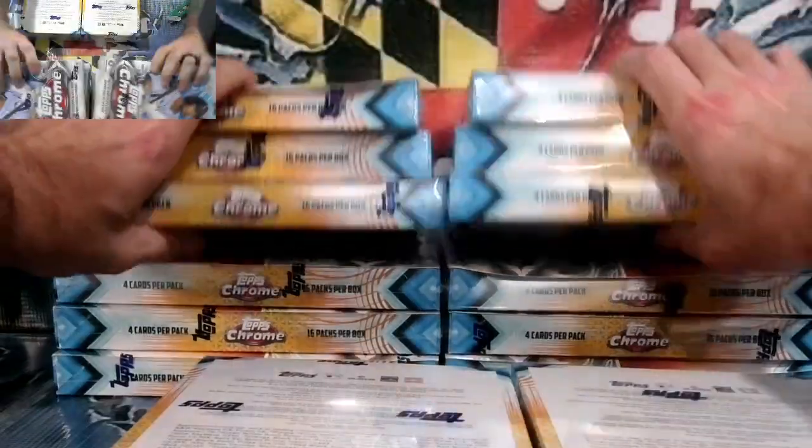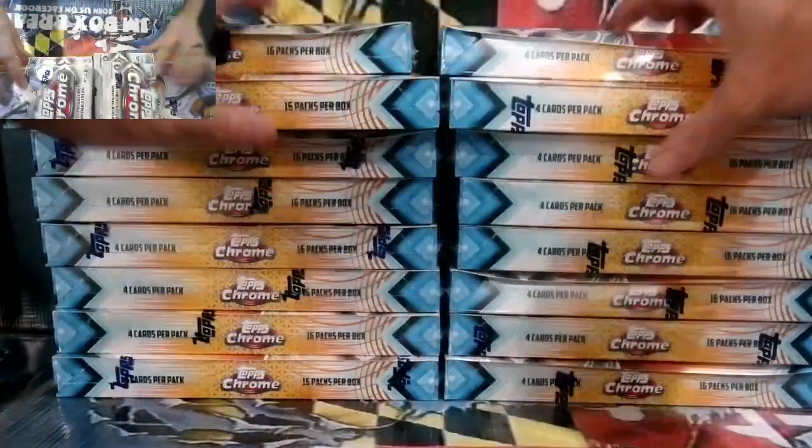If you hit an auto, you're a millionaire, according to eBay. I mean, they're asking $20,000 for some of these dual autos. I'm like, there's no way.